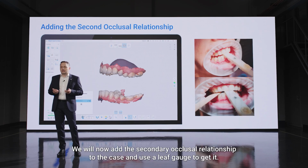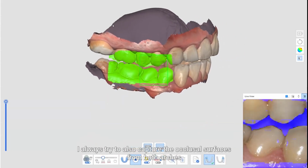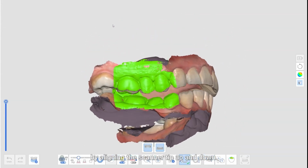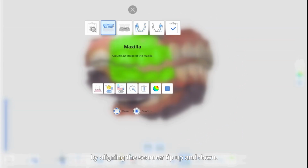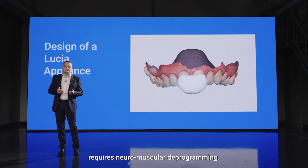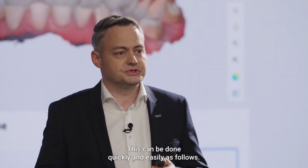We will now add a secondary occlusal relationship to the case and use a leaf gauge to get it. For a more precise record of an open bite, I always try to also capture the occlusal surfaces on both arches by aligning the scanner tip up and down. Alignment is fast and uneventful. A Lucia jig can be manufactured when recording of the intermaxillary position requires neuromuscular deprogramming. This can be done quickly and easily as follows.